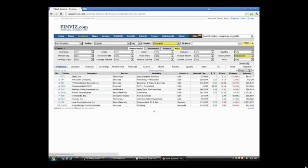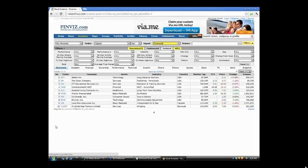You have a technical screen here, and I do have some ideas on my specific search sheet of things that you can look at if you are looking for options. So, for example, stocks that are right at their 20, 50, or 200-day simple moving average. That's something that you might want to look at and experiment with.